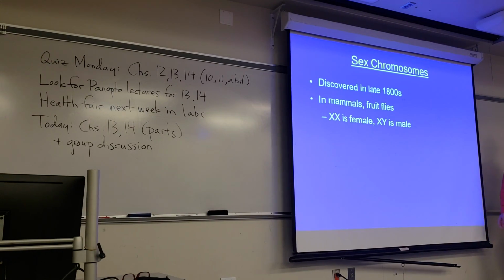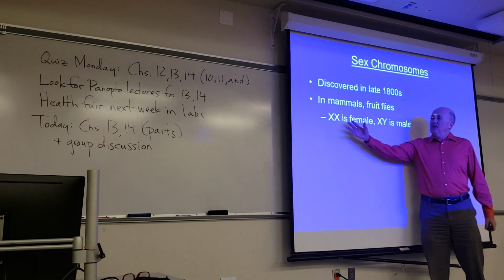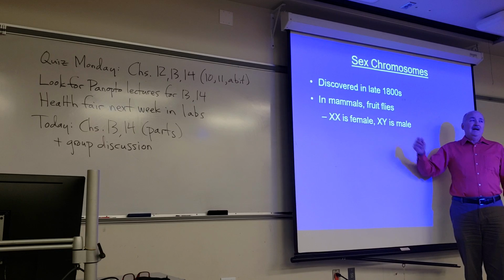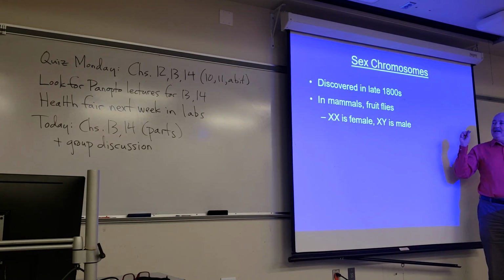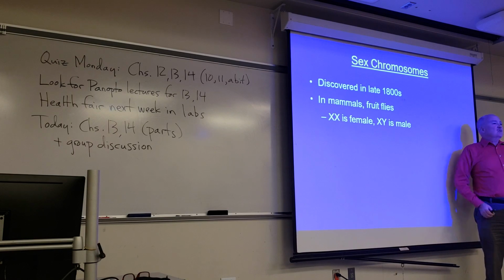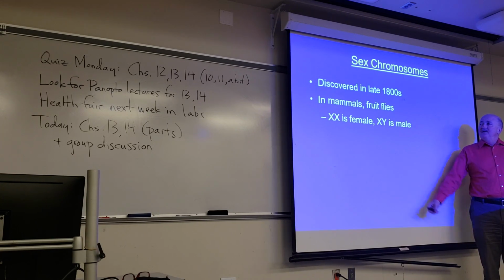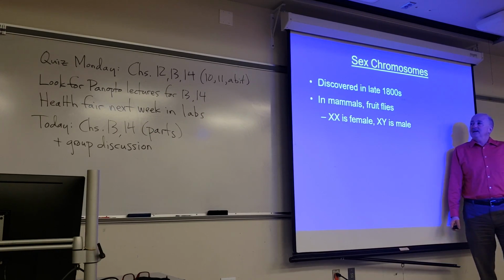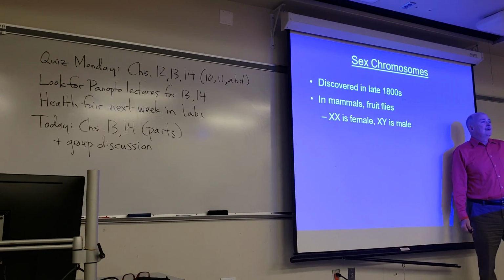Notably, females have these two large X chromosomes, as they came to be called. Males have one large X and one little, runny, scrubby little Y chromosome. So in that case, who has more DNA, men or women? Both. Women. Yeah, several percent more. The X chromosome is one of the largest chromosomes we have, and women get a double copy of that.